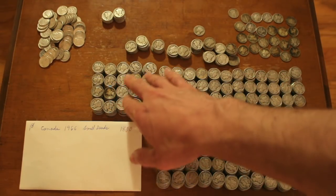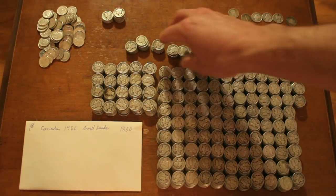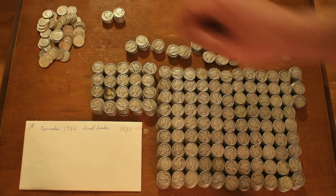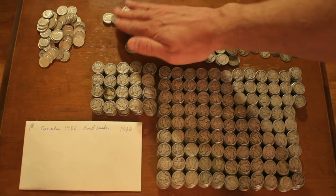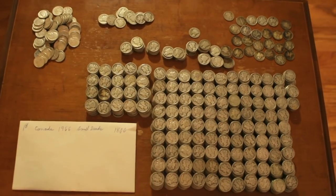Here I've got 1930s. It's about 200 of them. It's exactly 200 of them, I should say. And then back here I've got the teens and 20s, and a bunch here are just slicks that have no dates. You can see those. And over here I'm going to show you some of the more interesting and special ones. In fact, let's take a closer look.